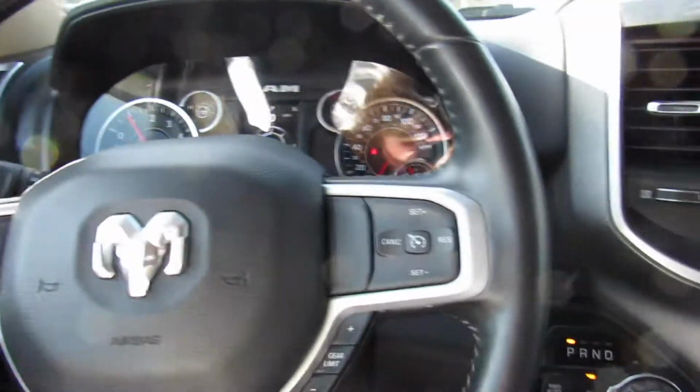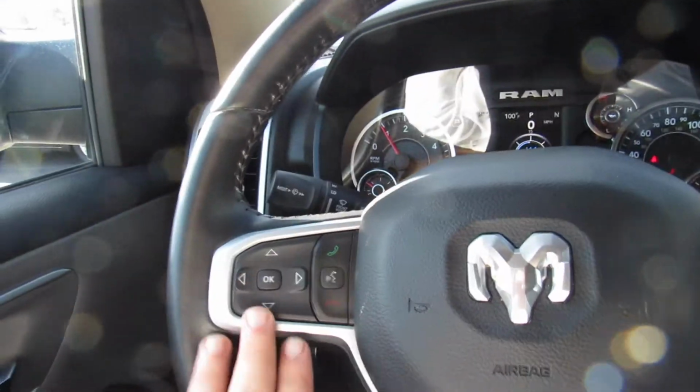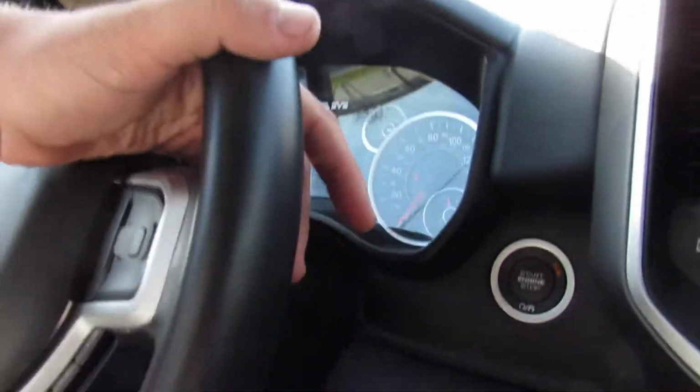On the wheel itself, you do have your cruise control over here, manual shift mode down below, and then controls for your center display over here. Bluetooth phone controls, and then typical Chrysler, your audio system controls are on the back of the wheel.